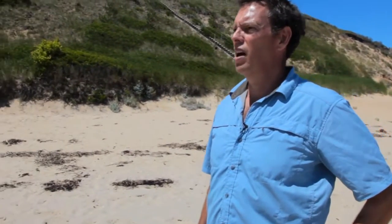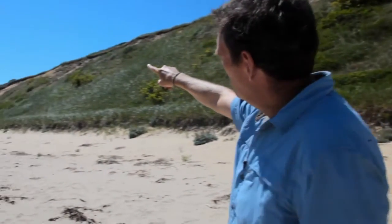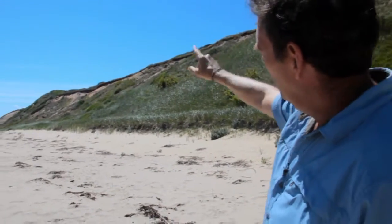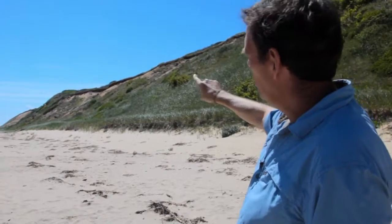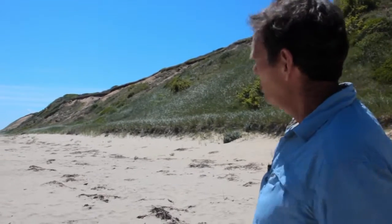One of the most iconic images in all of Cape Cod is the lighthouse. And you can see by the dune here that it's kind of eroded. And the lighthouse that I want to go take a look at with you has been set back because it was going to fall into the ocean. So let's go to the lighthouse, take a look.